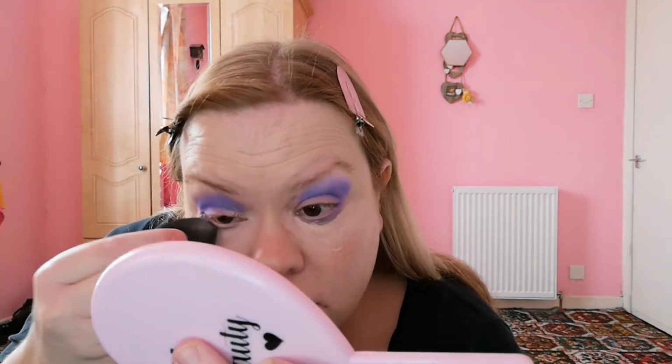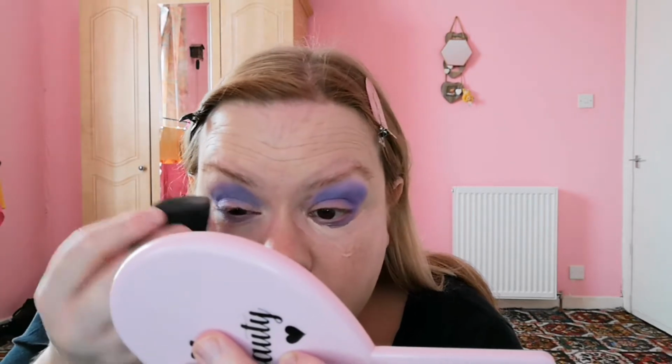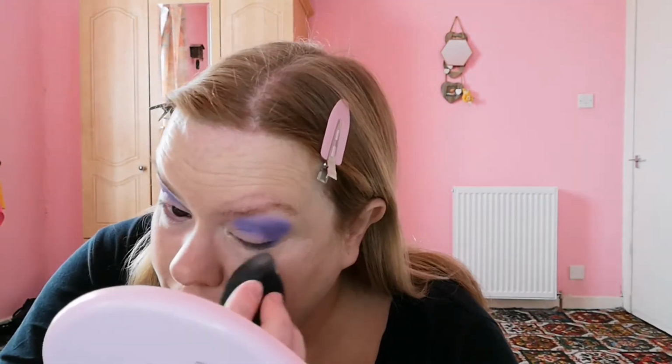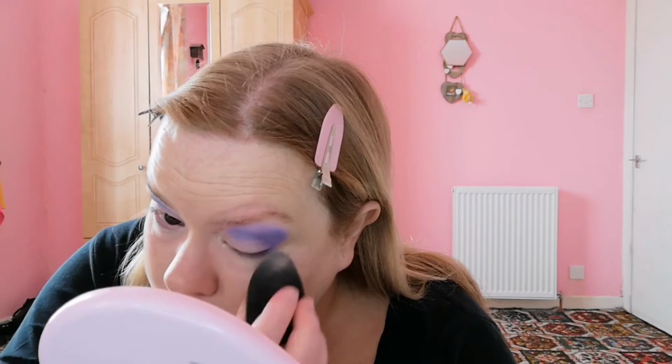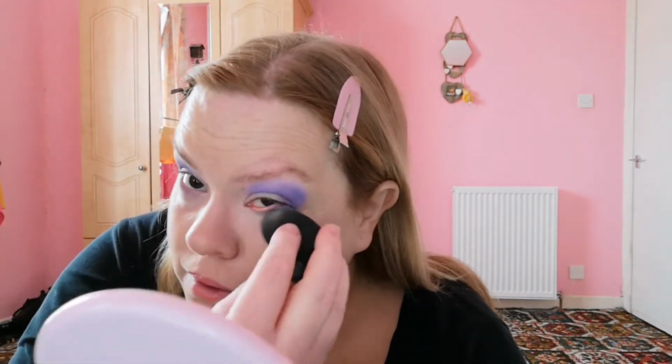Oh, I'm going to conceal it up on there as if I'm going to do a cut crease, which I wasn't planning to do, but since I put a wee bit on there, I may as well just take it over my lid. And then we can add the shimmer in then. It's like the sponge was making plans for me. There.